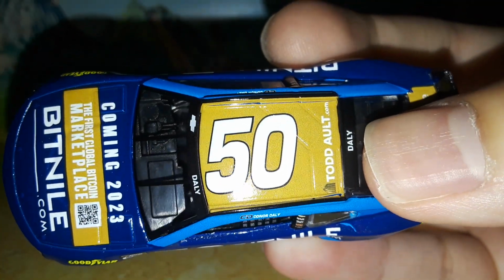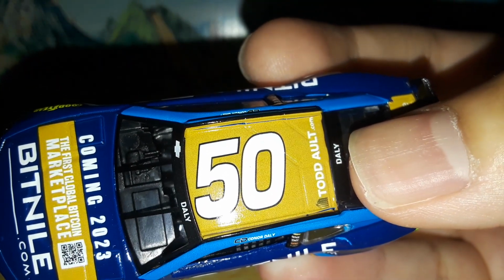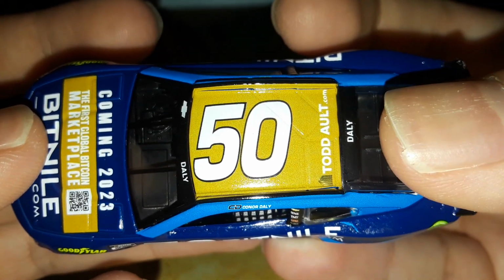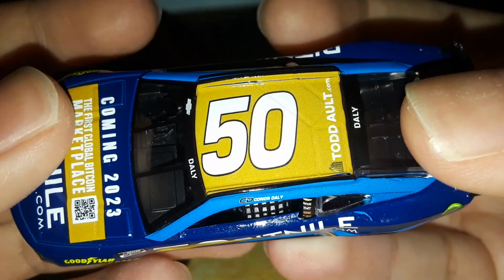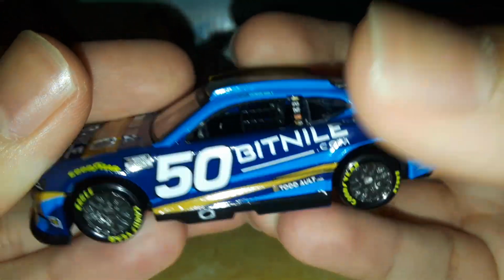I actually remember the old Hendrick number 50, when they had the 50th anniversary and all that stuff. That was a cool looking 50 font. But this one's not bad either. Maybe they could do a throwback with that old 50 logo. This is the 50th anniversary for NASCAR. That was a cool looking 50. Maybe we get a throwback if they're able to get the Hendrick licensing. That'd be pretty cool. But the same number 50, the black and white.